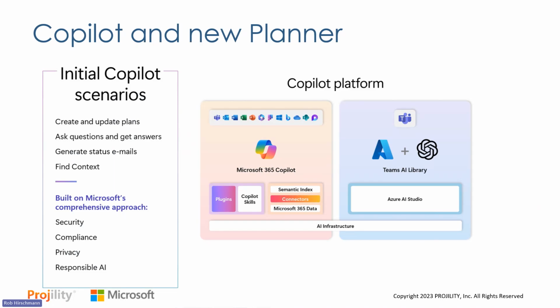And really where Copilot and the new planner are going is that Microsoft is building out some initial scenarios. So you saw when I first ran Copilot in that extended scenario, you have the ability right now to go in and ask questions. But over time, you'll be able to create and update plans based off of templates or previous projects. You can have it generate status emails, or send a notification to everybody that has a late task. Wouldn't that save you time? And also have it help you find context.